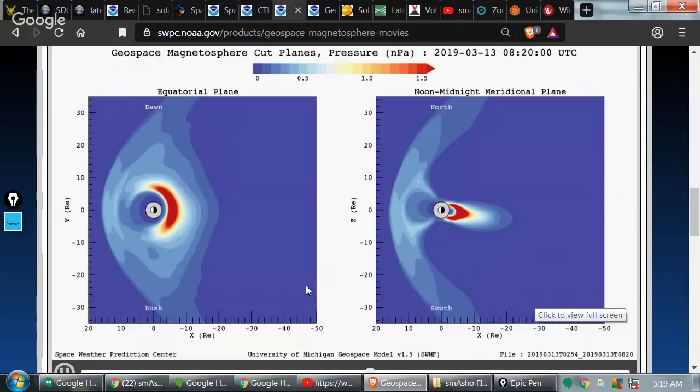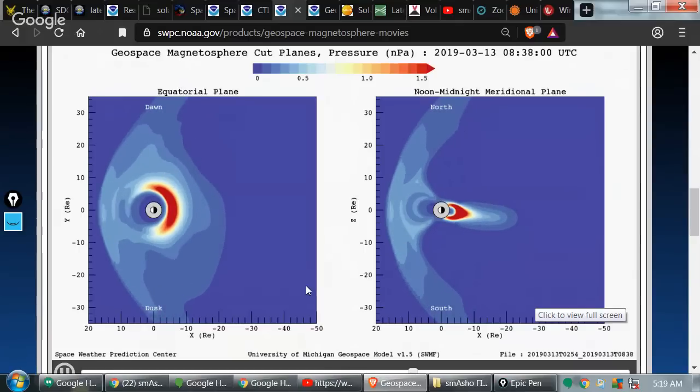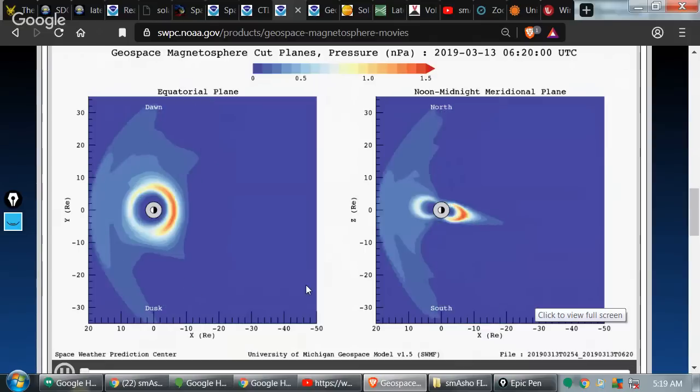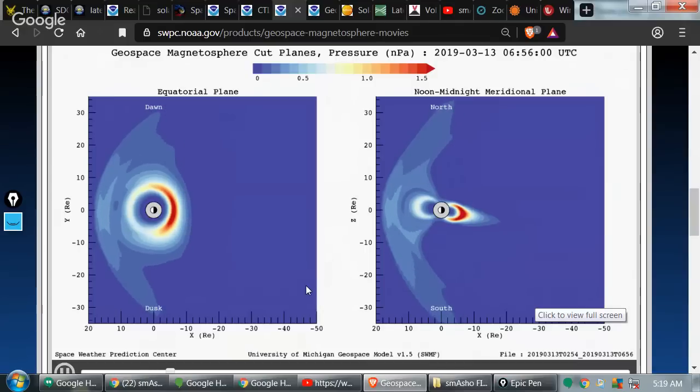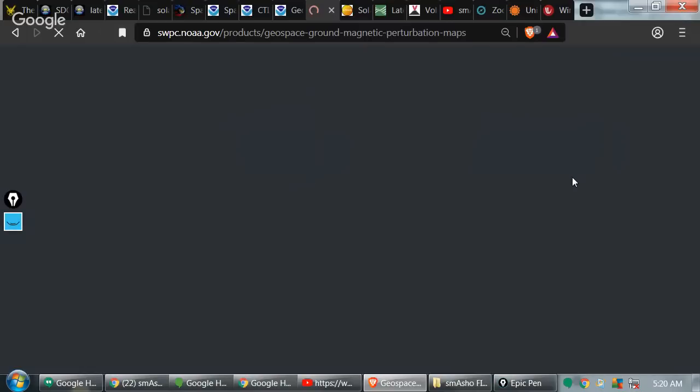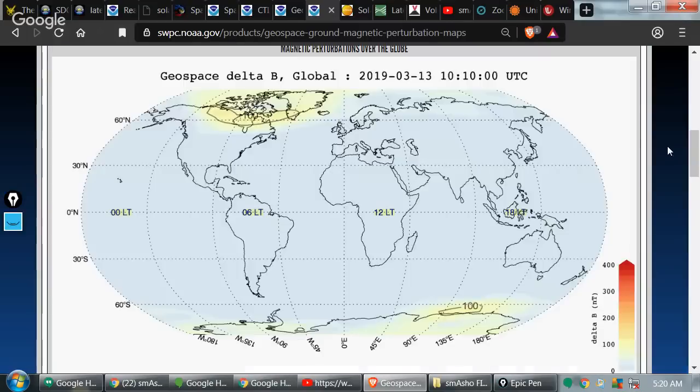It can also change the angle of the magnetotail, by the way. But I don't really see that happening, at least not in the beginning two-thirds of the movie. So based on what the magnetometer looks like, we are in the void between the current sheets as the Earth's magnetic field tries to decide which current sheet it's attached to. Let's look at geospace ground perturbation maps.